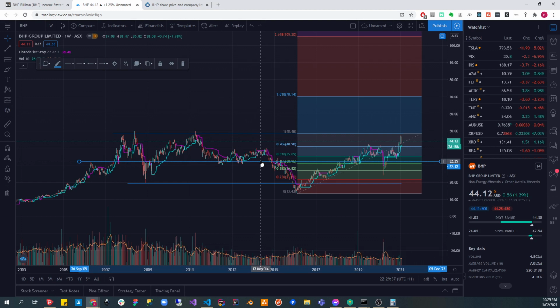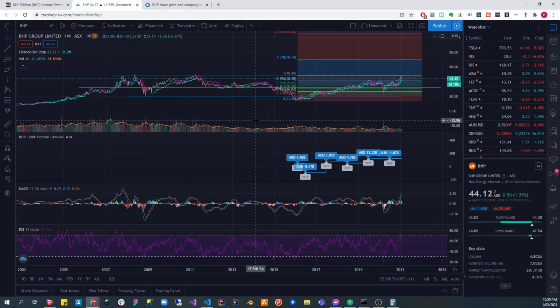But yeah, anyways, short story is solid company, but not time to buy, since it's cyclical, and it's hitting its technical highs and resistance.